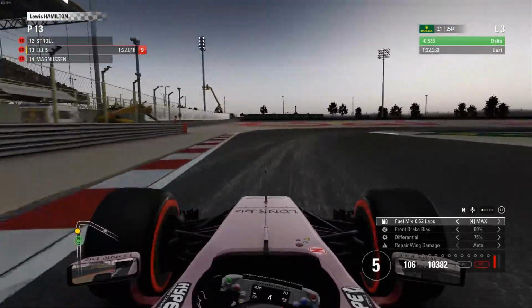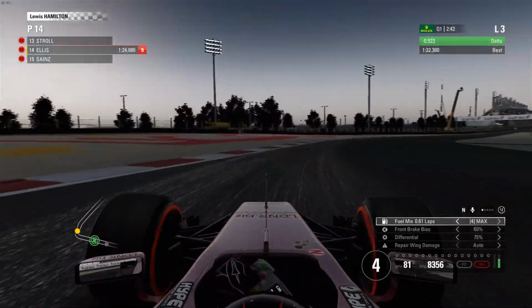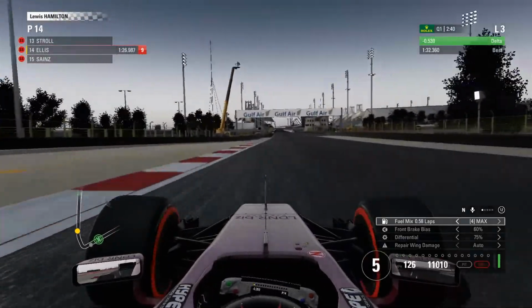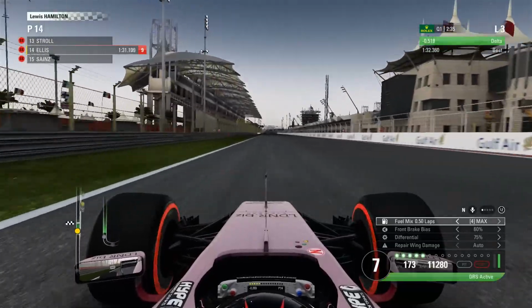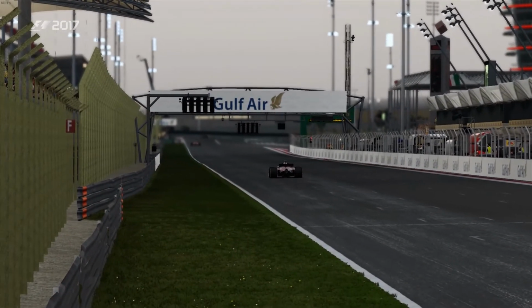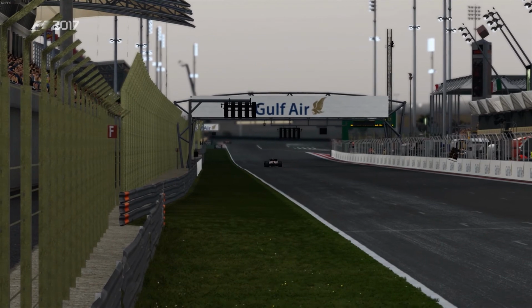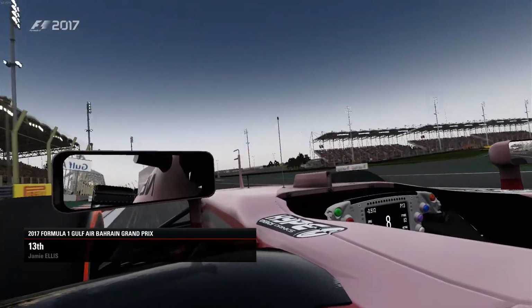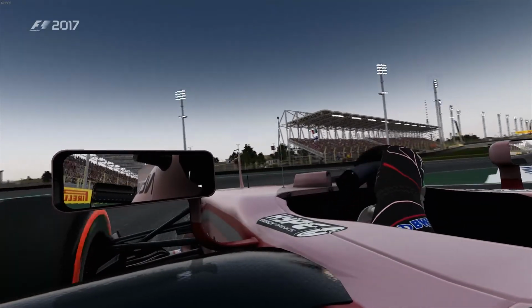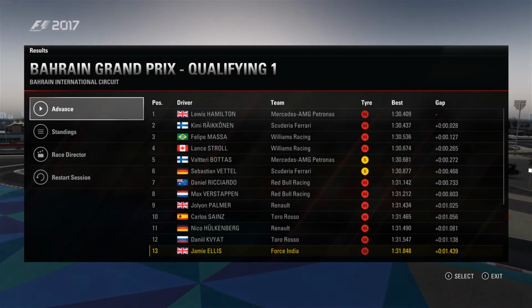So heading into Q1 then, Q3 again is going to be our aim. 9th is the team's target, so hopefully we can achieve that and try and beat our teammate Perez. But on our second run in Q1, we just about get through. Once again, the AI improving massively after the session had finished. That lap should have been good enough for the top 10.